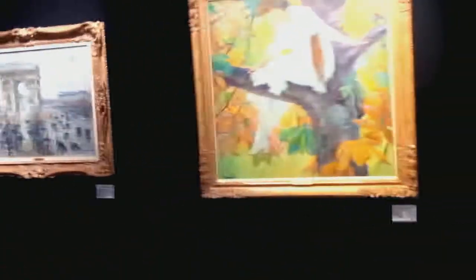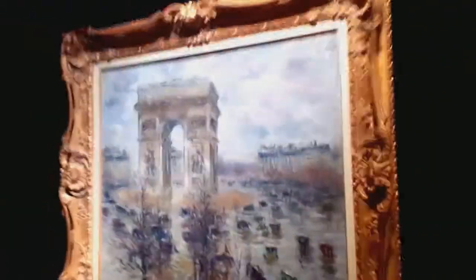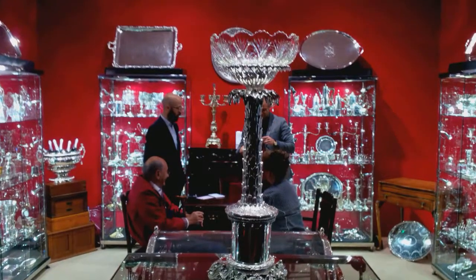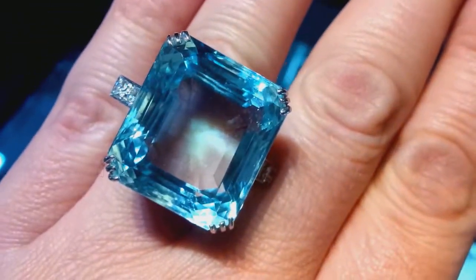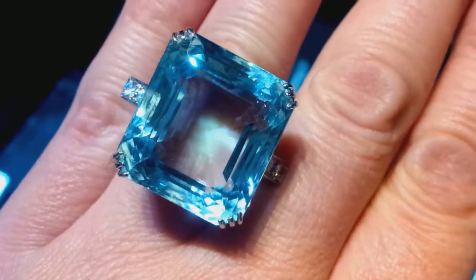Well, when we are ready, we will be very interested. Rice, which is the state of Brazil, behind the state of Rio de Janeiro. So that comes from there, and it's mounted in 18 karat white gold with diamonds, and then the other made in the 1960s.